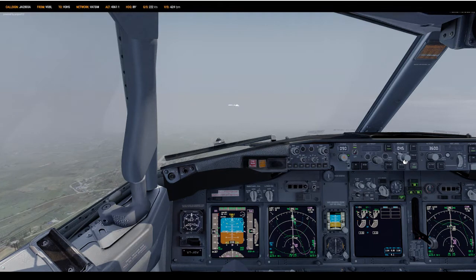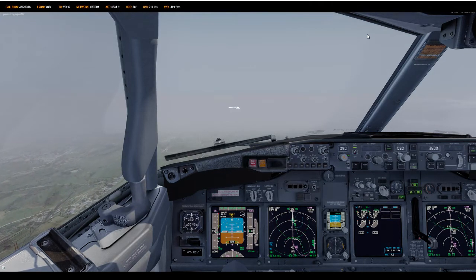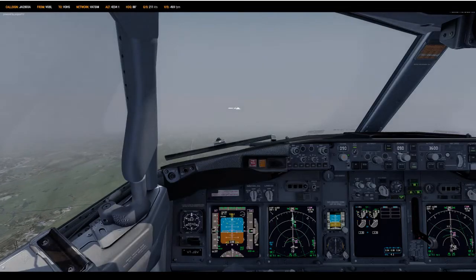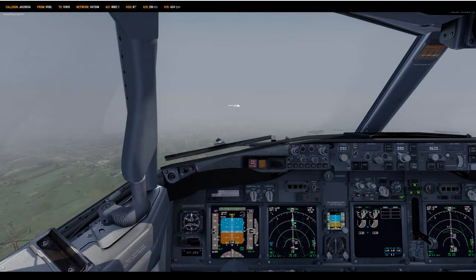Runway 09. We can see runway 09. Flaps 2 checked. You can see flaps 3. Oh, correction, flaps 15.